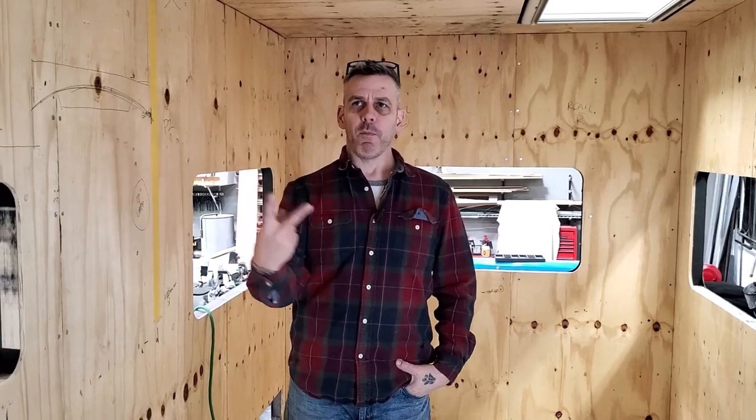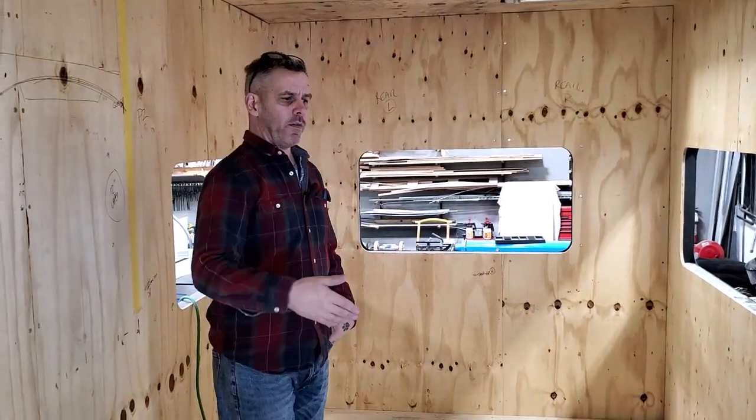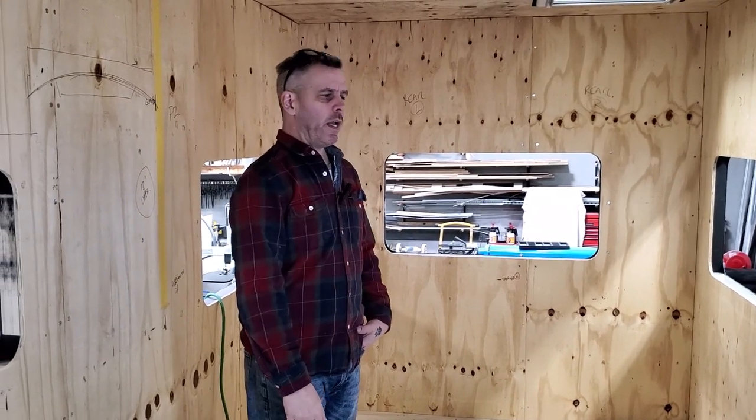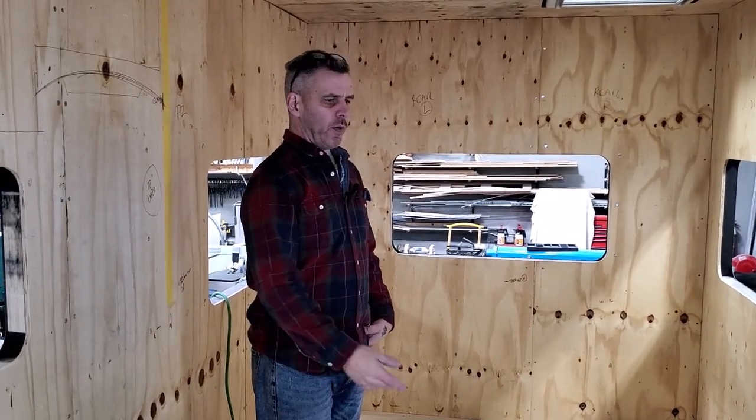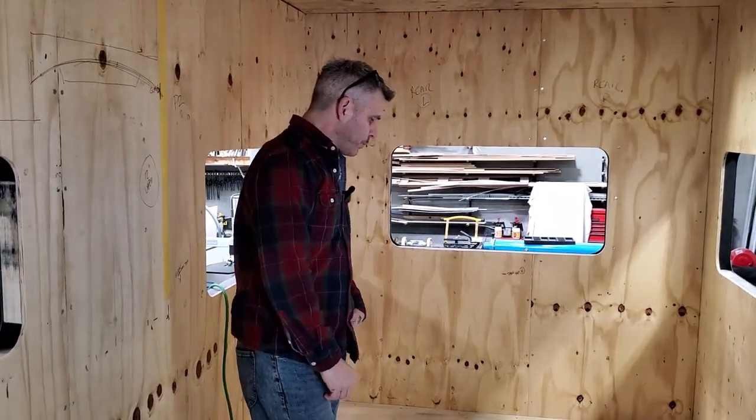So we're actually kind of building this twice. All this will come out again. But that's just the process. That's the easiest way it's actually done. So it seems like more work in the first stage, but it's actually less work than if we were to have to try and rework everything afterwards.